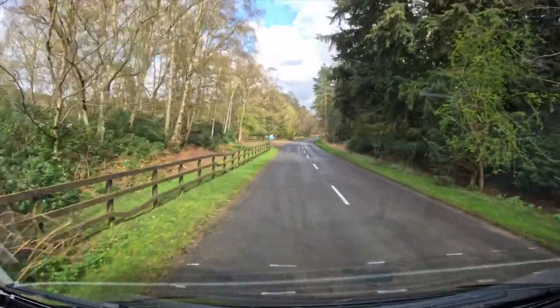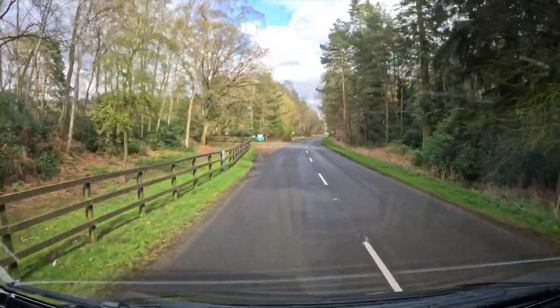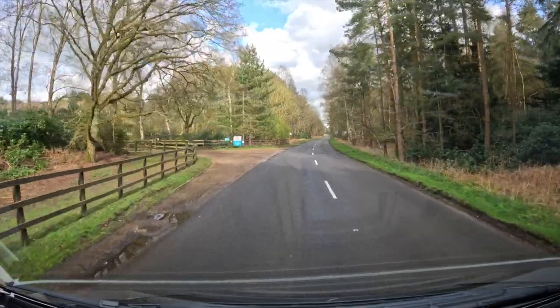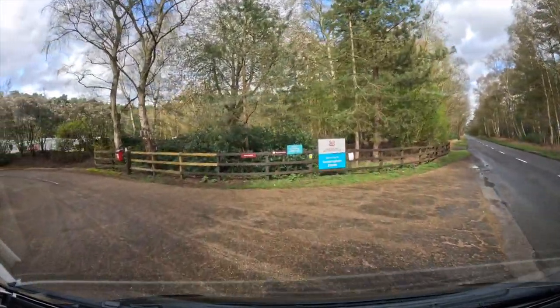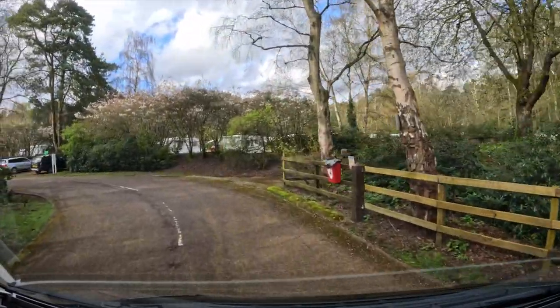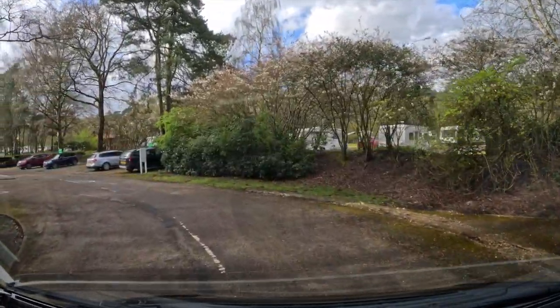Here we are just arriving at the Sandringham Estate Club site. As you can see, there's absolutely no issues at all with access. It's perfectly fine for a tag axle and we're even towing the car, so it's absolutely spot on.